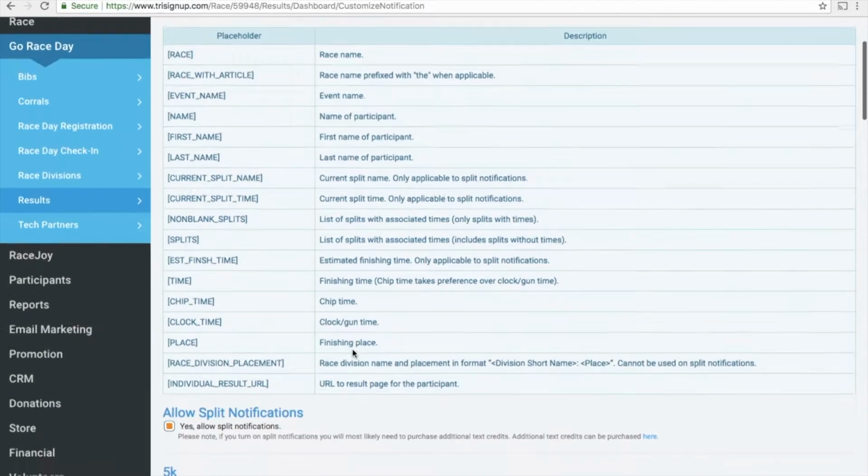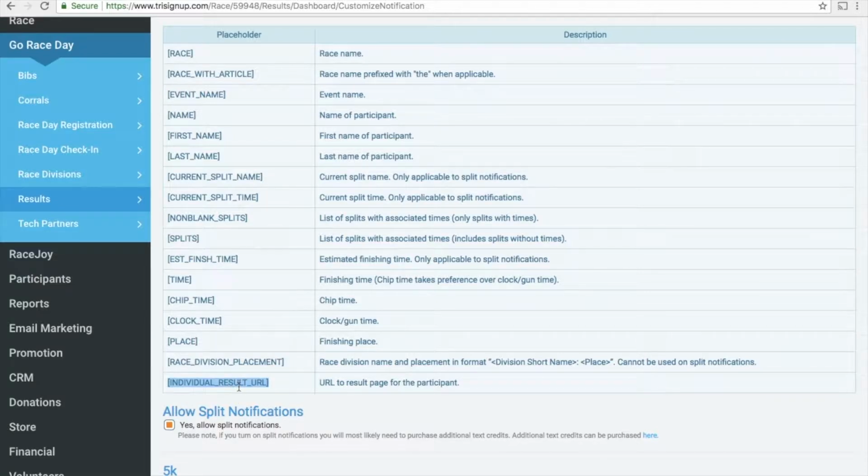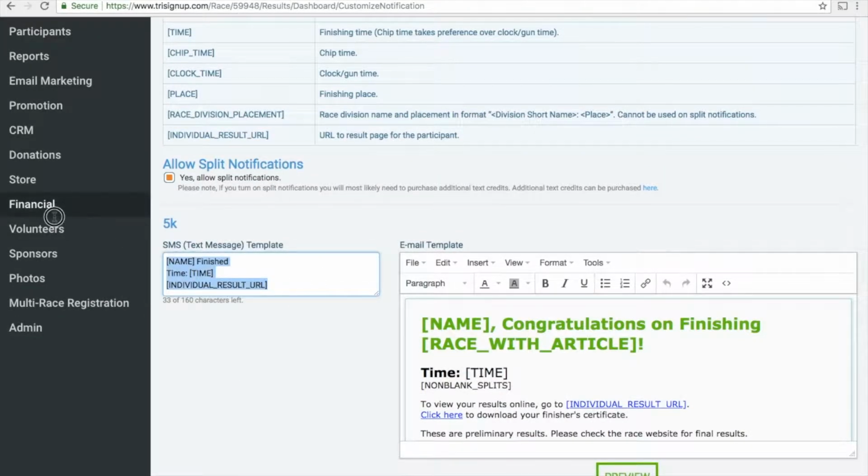So what we really want is this individual result URL. That is that dynamically generated URL that brings you to the results page for that person. So if you just send an email or a text with that placeholder, it's going to bring them to the website with their dynamically corrected information, their corrected results at the time they load the page, which is what we want. On the left, you can edit the SMS template, and on the right, you can edit the email template.